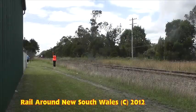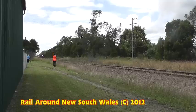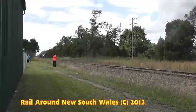We arrive at the locomotives' destination, Buxton, and here we see the two diesel locomotives pulling in, passing the Buxton Fire Station shed.